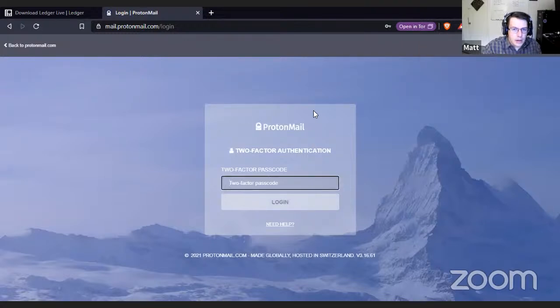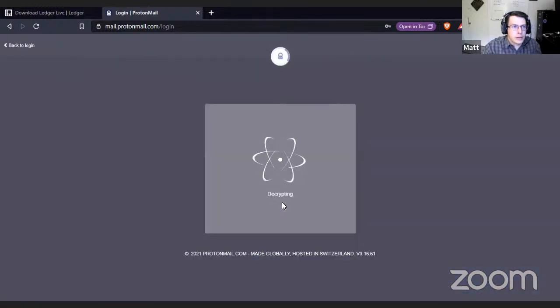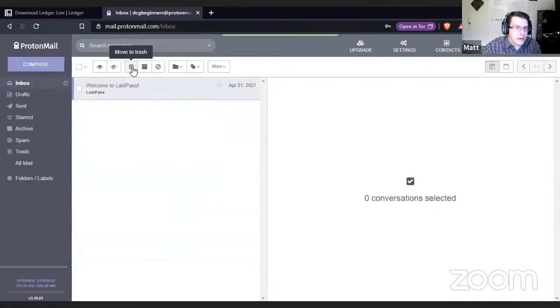Okay, so now, again, I'm logging into Proton Mail. So I need to come back to Google Authenticator. And now I'll go to my Proton email and get that little 6-digit code. Put that one in there. Now I should be back into my Proton Mail. There we go. All right, a bunch of spam emails from LastPass. And that was me trying to recover it. I'll leave that one in there. Just get rid of those, clean it up a bit.